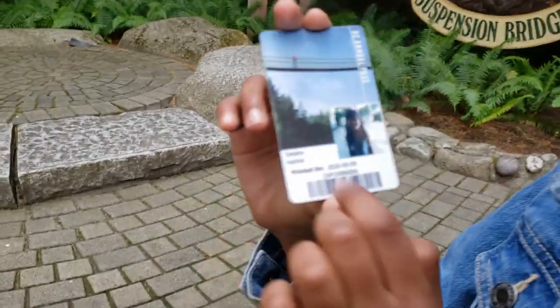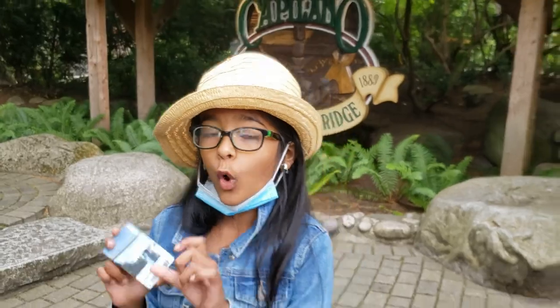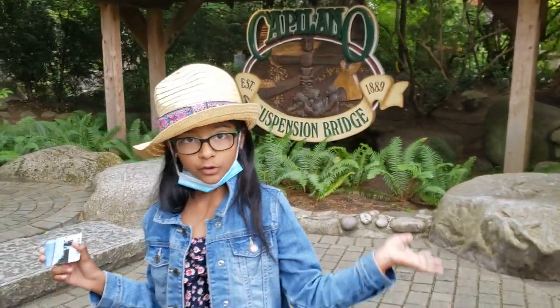Right here, it says Daksha Kartik on it, and we are going to go to Capilano Suspension Bridge. Let's go.